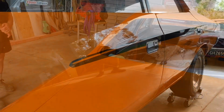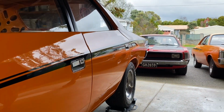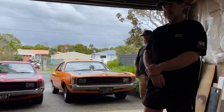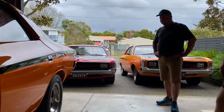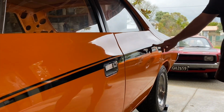Amazing job. So what about your stripes? I mean, these stripes look to me amazing. They're a little bit longer across the door than standard ones are. I like the look of them being a bit longer. They look a bit blunt as factory. And I like the gap on the Charger, so it's a 10mm stripe and a 10mm gap.